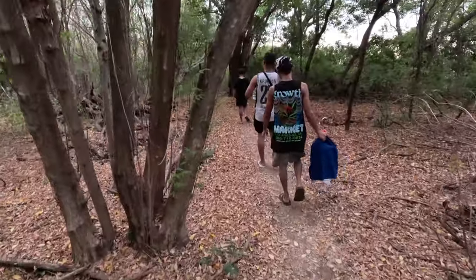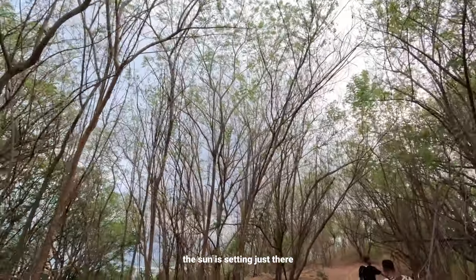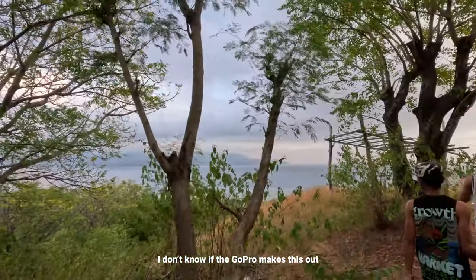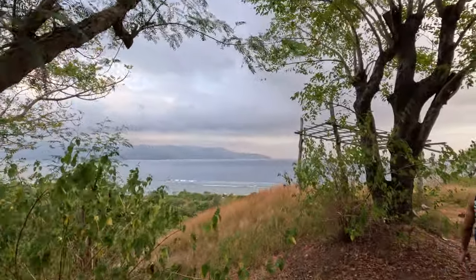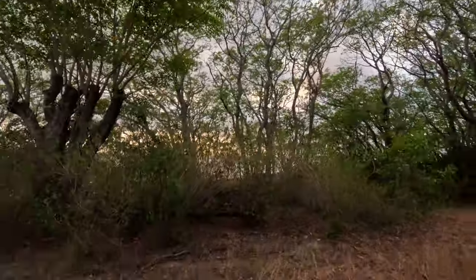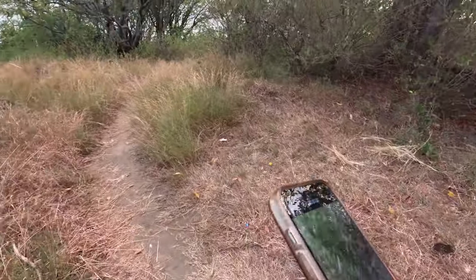What's in the basket? Set it in just there. I don't know if the GoPro makes a sound. Can you go that way? Yeah, okay. Be careful, so much rock. Okay, yeah. All right, thank you.